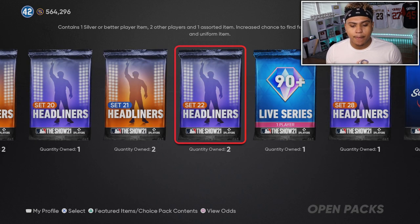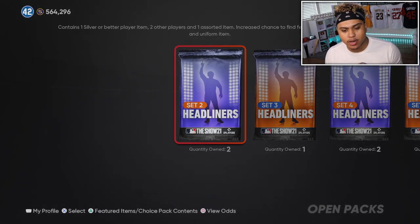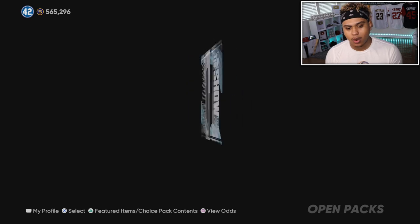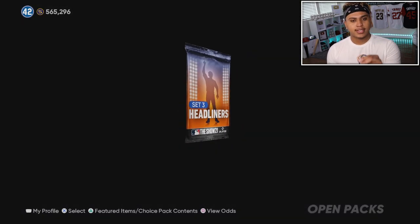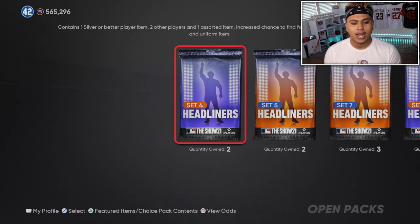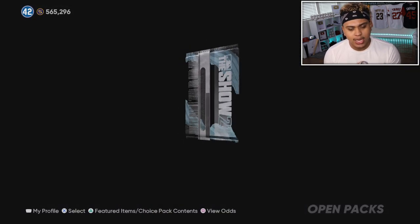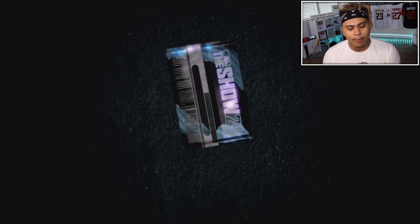We've got 30-plus headliners today, and you guys know my luck this year hasn't really been that great with headliner packs, so I'm hoping for a little bit of luck here. I'm hoping to get at least one headliner pull. You guys will see how bad headliner packs are right now because I've opened up pretty much every single set headliner that has dropped so far this year, and I've only pulled one headliner, which was Steven Strasburg. So I'm hoping today to pull at least one headliner. We'll see how bad they really are.